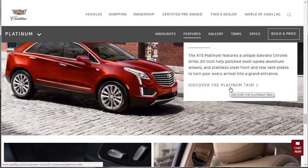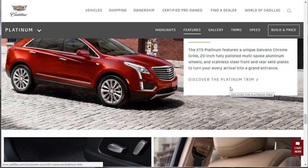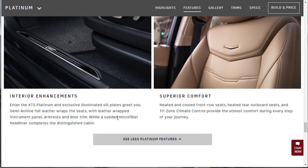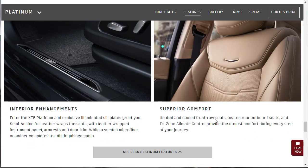Are we going to discover more about that? Yep, we are. We are going to discover more about that. Just let me finish this page first. Interior enhancements. Okay, so they're going to tell you a little bit more about it, but we're going to see if we're going to get the full details. So instead of us looking at this, well, let's look at it real quick.